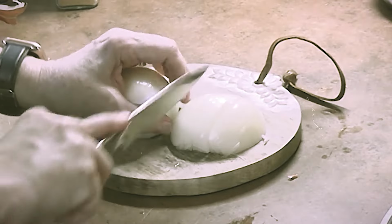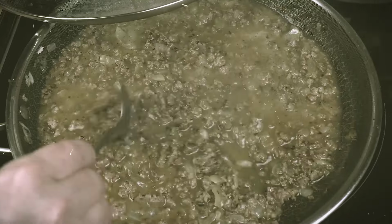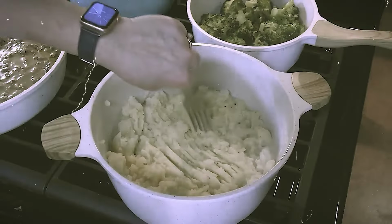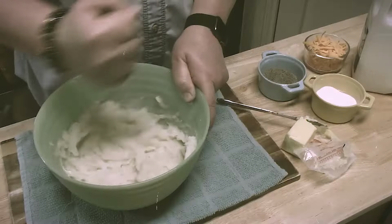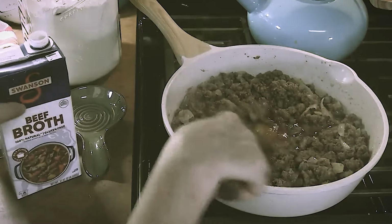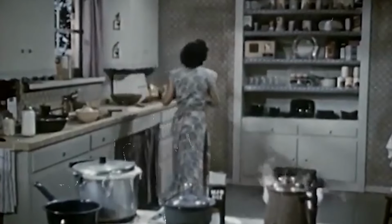Ground beef, browned with onions and seasoned with a touch of salt and pepper, was simmered with a simple roux or gravy base until thick and flavorful. Served atop creamy mashed potatoes, it turned a modest meal into something indulgent without breaking the grocery budget. Leftover gravy could even be refrigerated for the next day, ready to pour over bread or rice, making it a versatile staple in the 1950s kitchen.